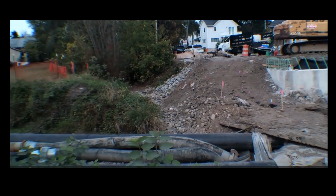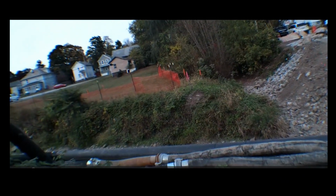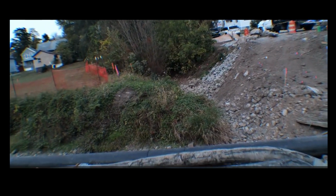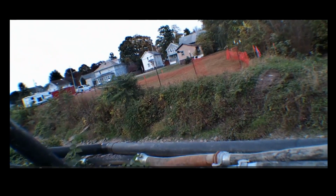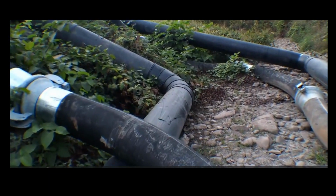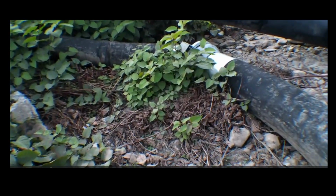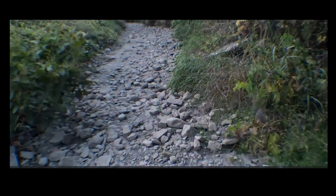Sulphur's not even flowing. Sulphur's dry. I mean, completely dry. And from the looks of it, wow, is Leslie dry too? Wow, this is dry. What are they doing with all this water? I've never seen this dry. I've never personally seen it dry. I'm not saying it never has been, but wow.